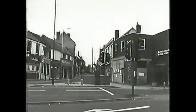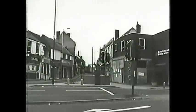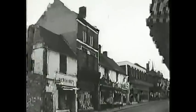A view from the bull stake up King Street showing the beginnings of modernisation. Birmingham Midshires is on the right. The sad decline of a once thriving King Street. Lloyd's Bank Building is top left.